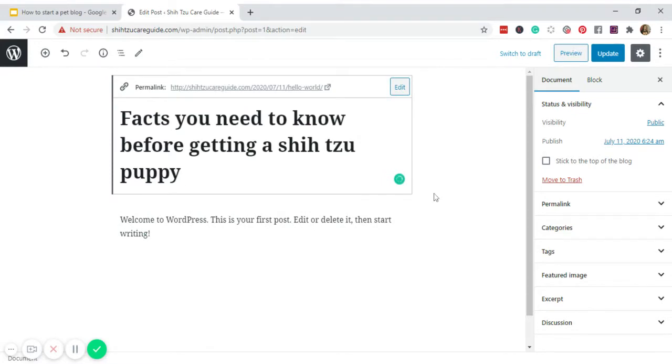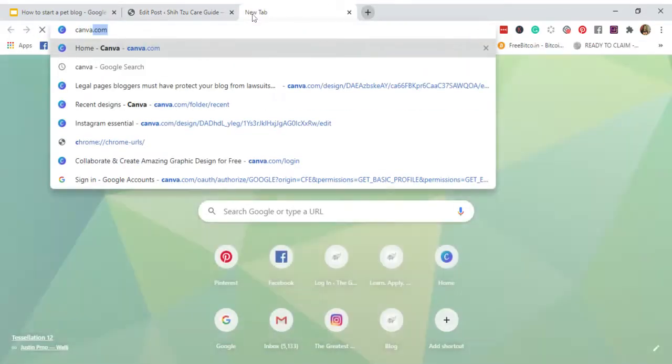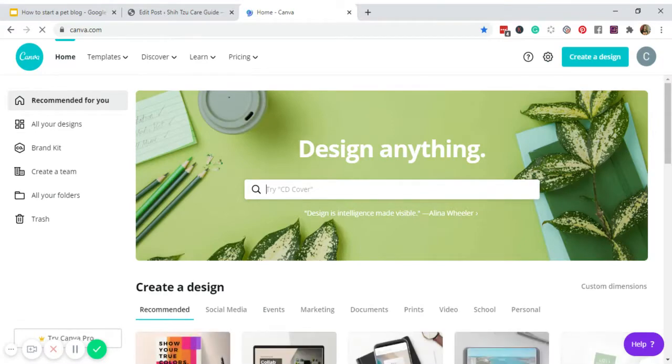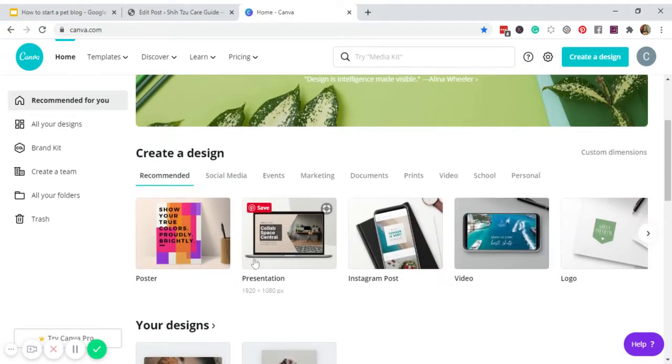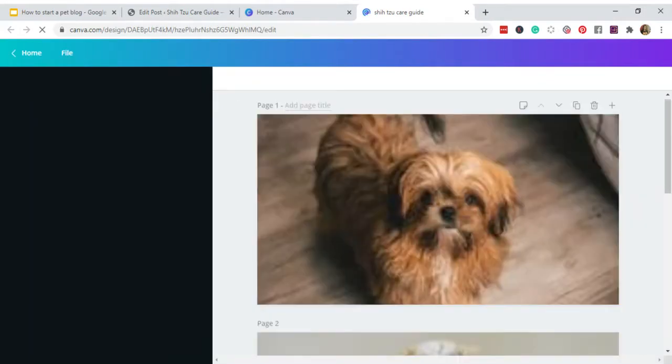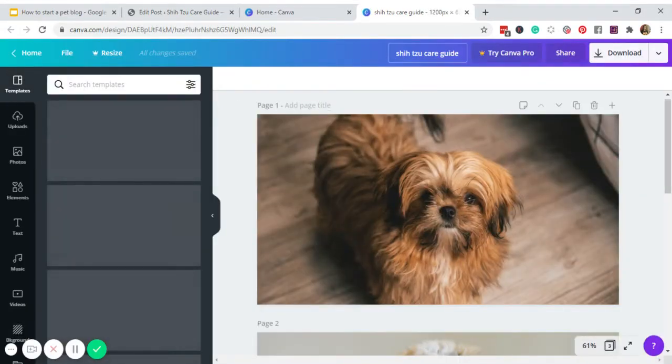Okay, and then let's try to add a featured image. For this, I will be using Canva. So for this, I'm using Canva, and there you go. Okay, so for this tutorial, we're going to use 3 sample blog posts. So let's try to download 3 featured images for our blog posts.